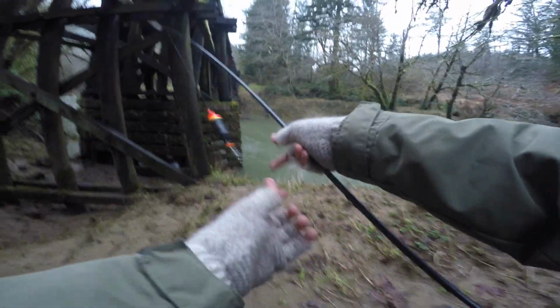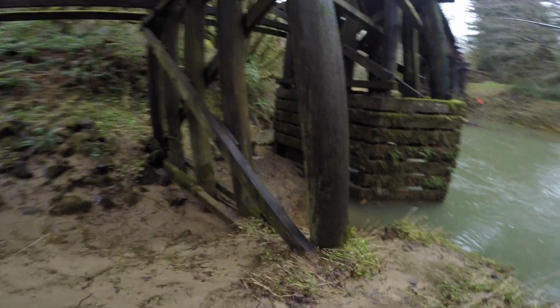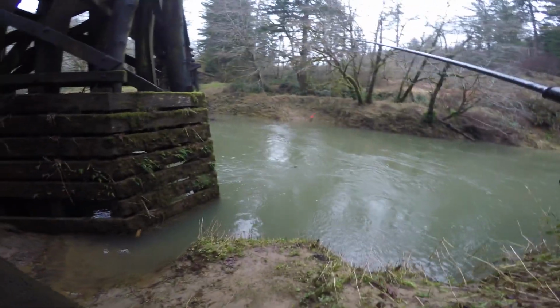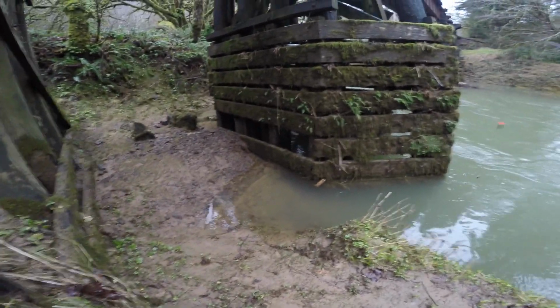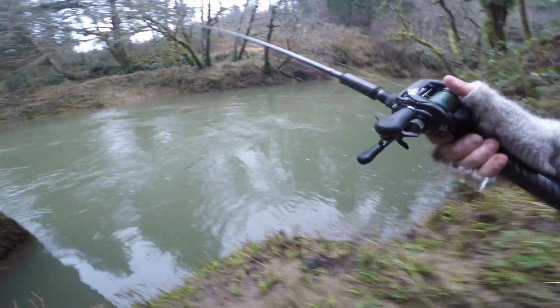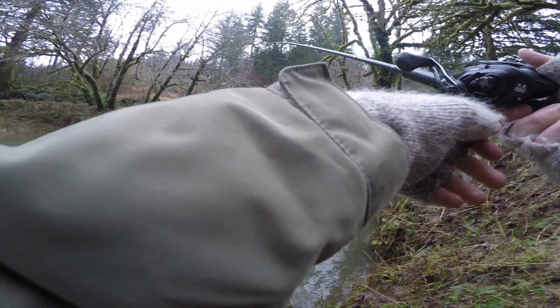No idea what the depth is like here. Alright, I gotta get down closer so I can actually cast out a little ways. I was just trying right here before I spooked everything. I do see a couple hooks laying around, so I'm not the only one to fish here. Which, for me, is actually a good sign. It means there probably are fish here.